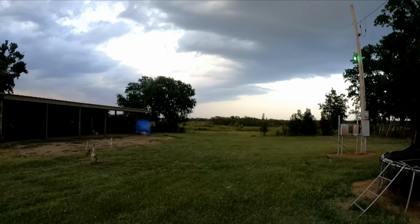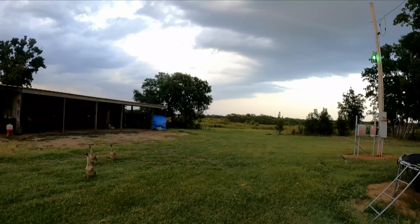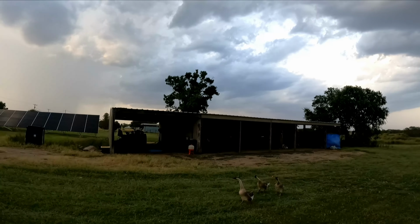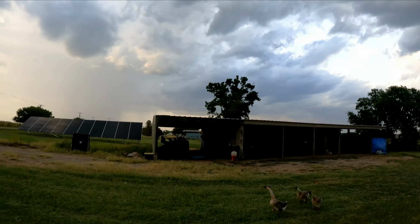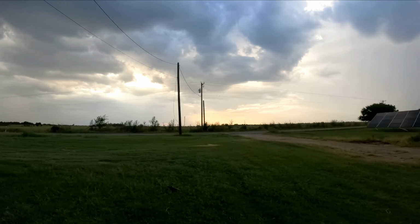It looks like it might storm. It's got that cool, humid feeling. It's so pretty out there. Look at those clouds. Oh my goodness, it's so gorgeous.